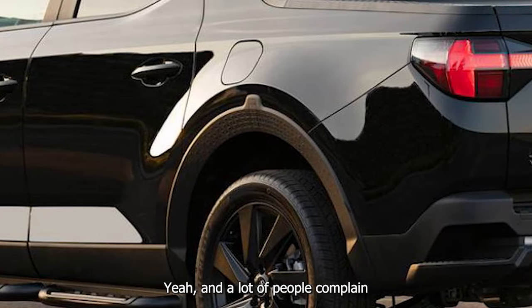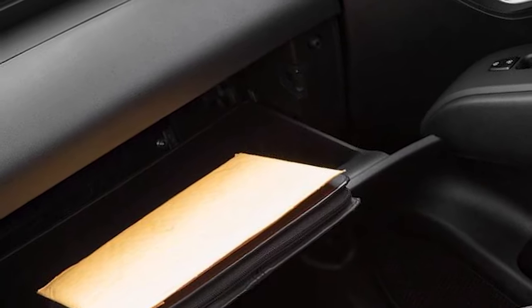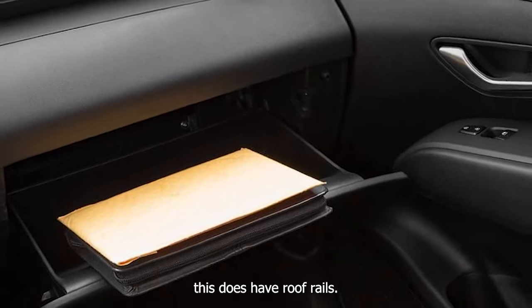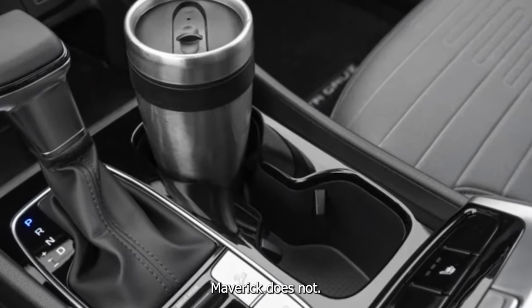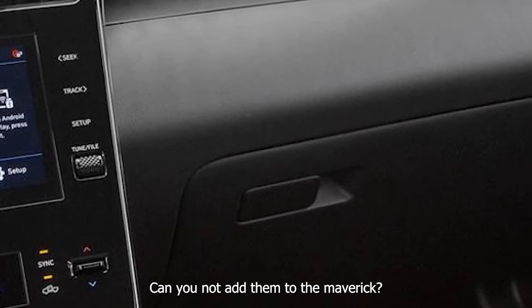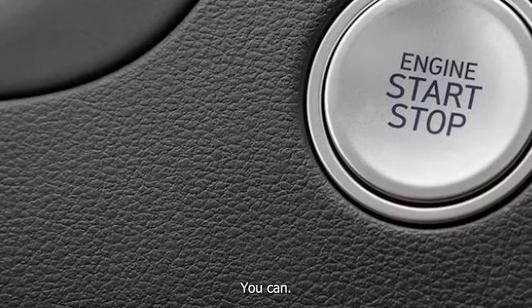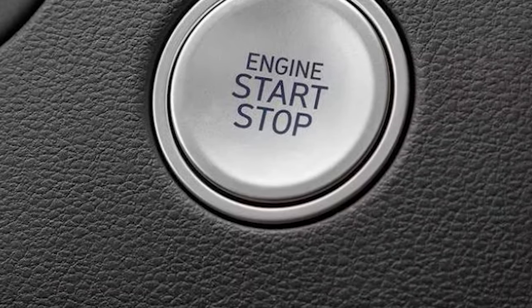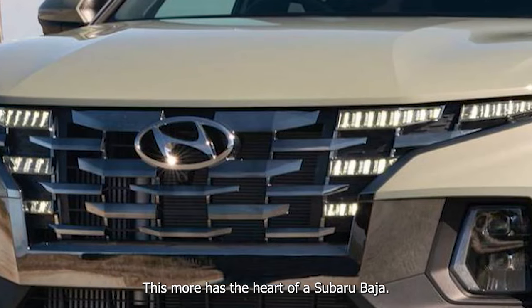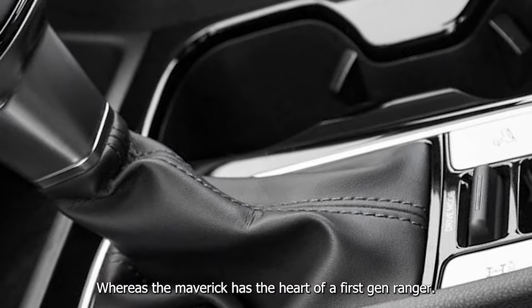Yeah, and a lot of people complain about the cheapness of the Maverick, where it's not the case with this one. You know what? This does have roof rails. Maverick does not. Oh, interesting. Can you not add them to the Maverick? You can. Yeah. This more has the heart of a Subaru Baja, whereas the Maverick has the heart of a first-gen Ranger. Yeah.